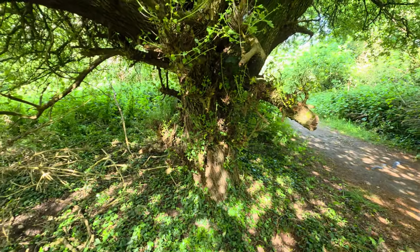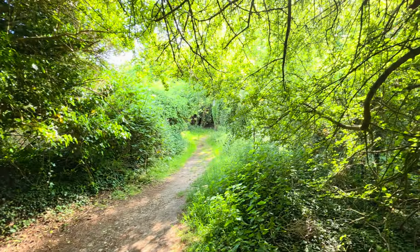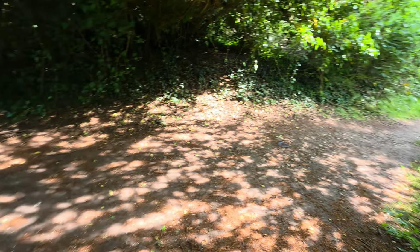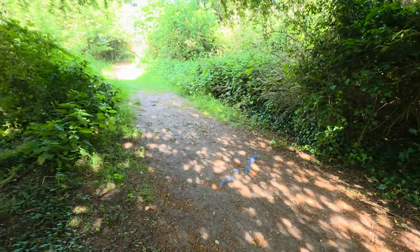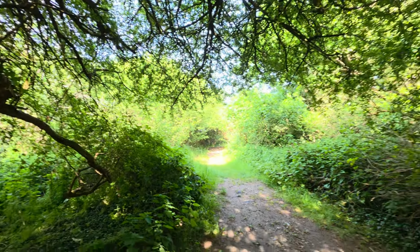It's not far from the 1960s bottle dump. And this is basically the path that the students run up. The blue path, apparently. I've only seen the one student run past though.